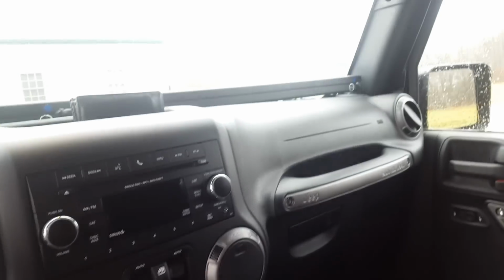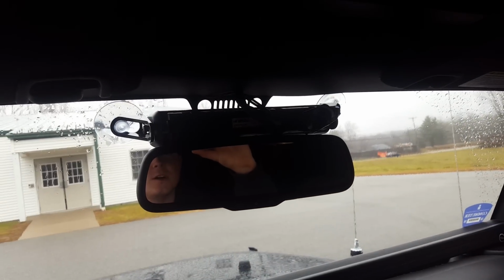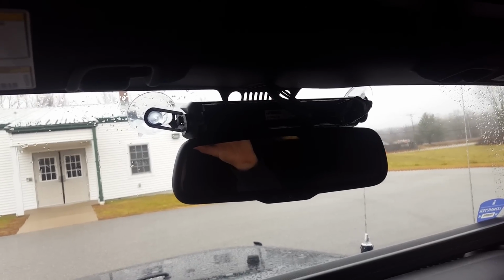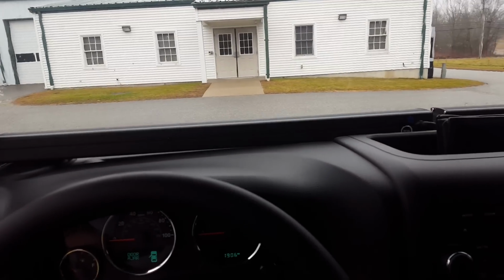Here's the interior of the Jeep. It's a very nice interior. Up here above the rearview mirror, we have one of our blue lights. It is an nForce blue light. And then we have our 2 mini light bars down here resting on the dash.